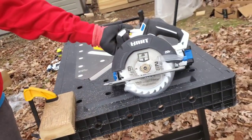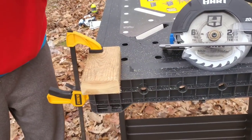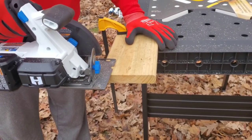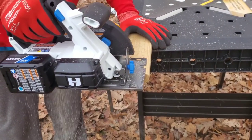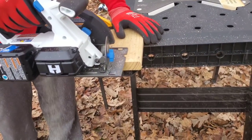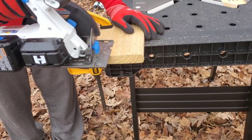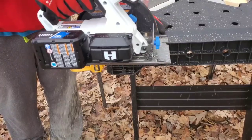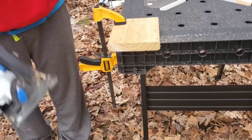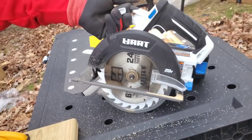Guys, cuts 2x4s like butter. Even with that blade, guys. And pretty straight cuts. All right, we're going to try some other pieces of wood. Really smooth, guys. Really, really smooth. And really easy to make a nice straight cut. Let's make some bevel cuts.